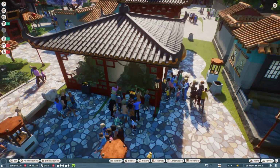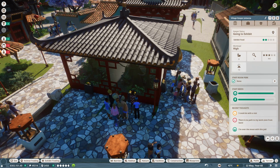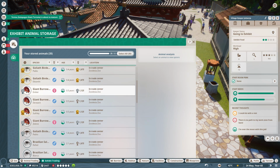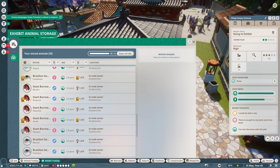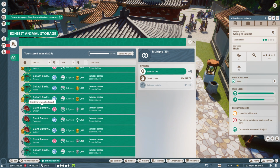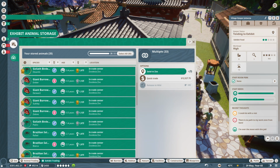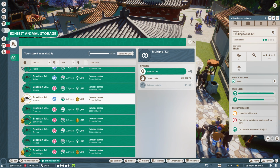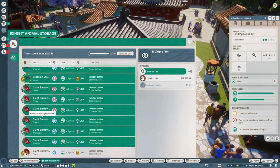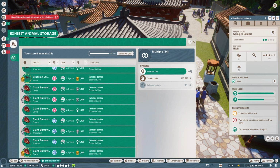Also, I think I just saw, is that our bug zookeeper? Yeah, the village zookeeper, Juliana. And she actually has been taking good care of the exhibit animals. Look at them! Beautiful, beautiful, beautiful. Oh, holy moly, we have so many of them. Okay, we're gonna trade away most of them. But we're gonna keep a couple Goliath bird eaters to breed, the gold ones. And we're gonna keep a couple Brazilian salmon tarantulas to breed. Because why not? And I'll keep a couple of the gold giant burrowing, oh no, I just selected them.